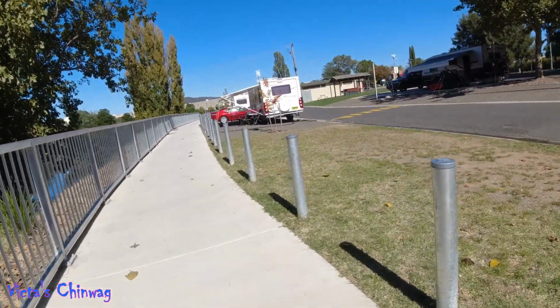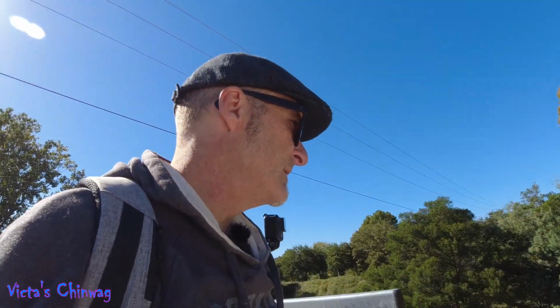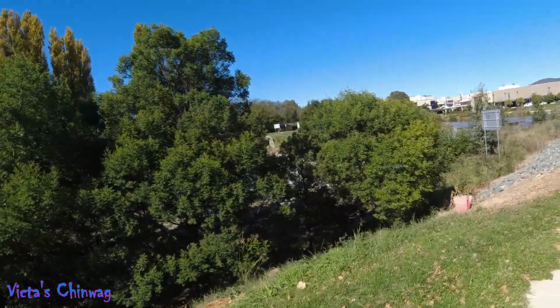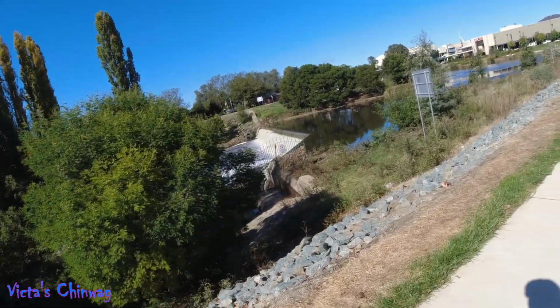Just coming past the new refurbed Queanbeyan Riverside Caravan Park here. If you like it, make a booking. I also must admit, with all the years of living here in Queanbeyan, I've never actually done this part of the walk through the park, past the caravan park. So yeah. Some more cascades coming up for you to look at. I can hear them just through those trees there. There you go.